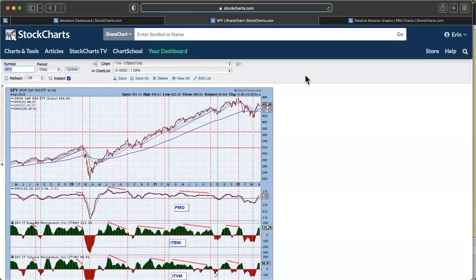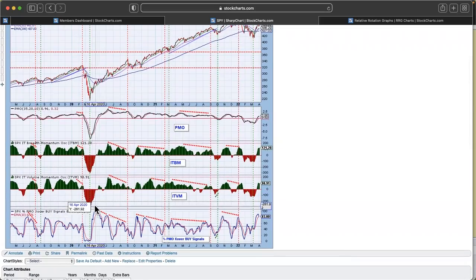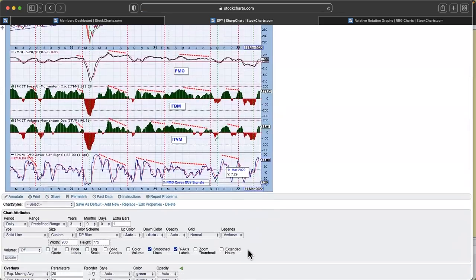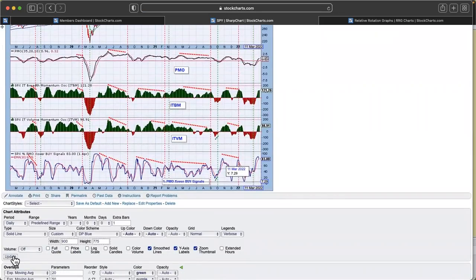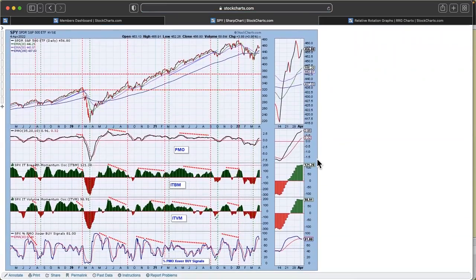Looking at the ITBM and ITVM, these are our intermediate term indicators, and they are mixed right now. Again, we don't have the percent crossover buy signals just yet, but I think we can make some pretty good conclusions here. I'm going to add the Zoom thumbnail here because it's not totally obvious how they are mixed at this point. So you can see that the ITBM has been rising. It's kind of flattened out here, but technically it is still rising for the intermediate term. Now, the ITVM, which is based on volume, has flattened out, but is trending a bit lower right now.